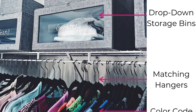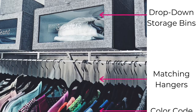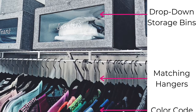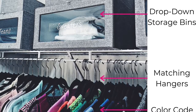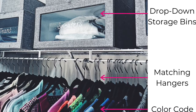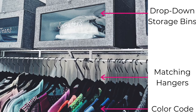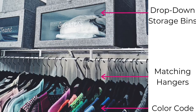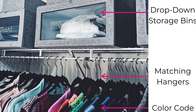Then from there is figuring out what to fold. And as you can see from some of the other pictures, the sweatshirts and the sweaters, I like having jeans folded if possible. If you are short on space and you have room to hang them, then hang them, but I prefer to keep them folded. I just think it's easier to manage it that way.